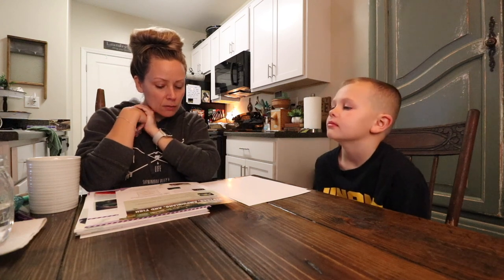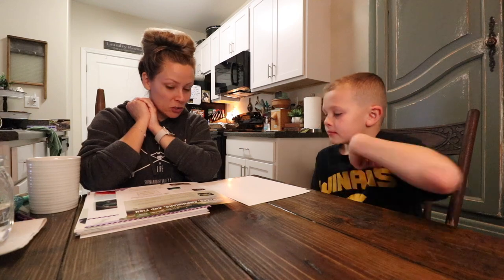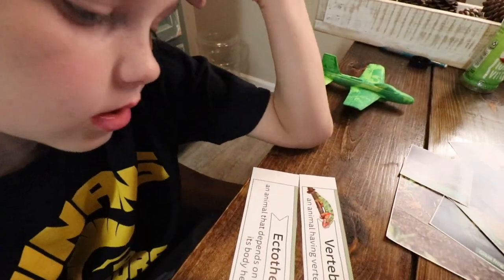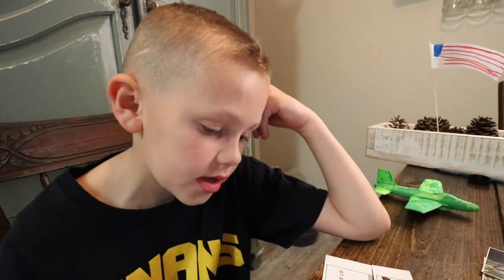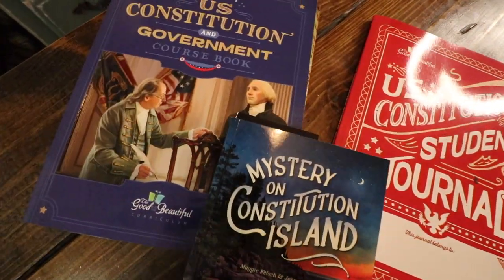A hiker discovers a brilliant blue poison dart frog clinging to a tree trunk, carefully climbing down to the river's edge. Ectotherm, an animal that depends on external sources for its body heat.